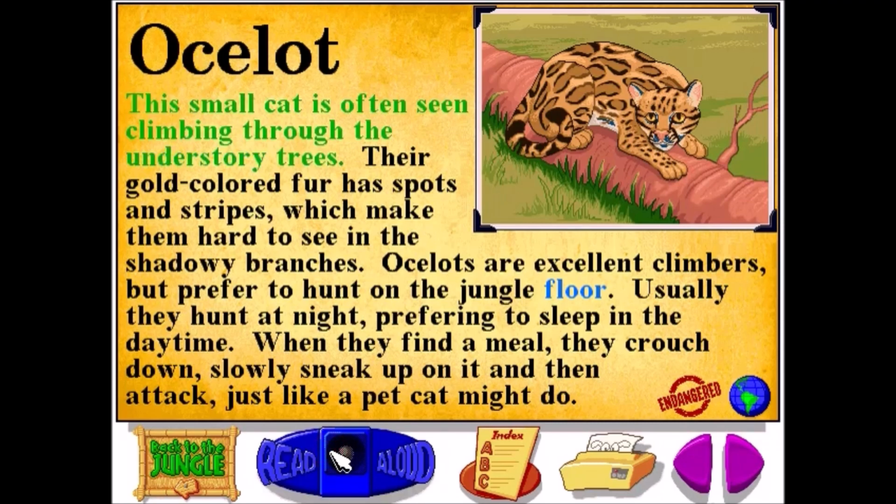This small cat is often seen climbing through the understory trees. Their gold-colored fur has spots and stripes, which make them hard to see in the shadowy branches. Ocelots are excellent climbers, but prefer to hunt on the jungle floor. Usually they hunt at night, preferring to sleep in the daytime. When they find a meal, they crouch down, slowly sneak up on it, and then attack, just like a pet cat might do.